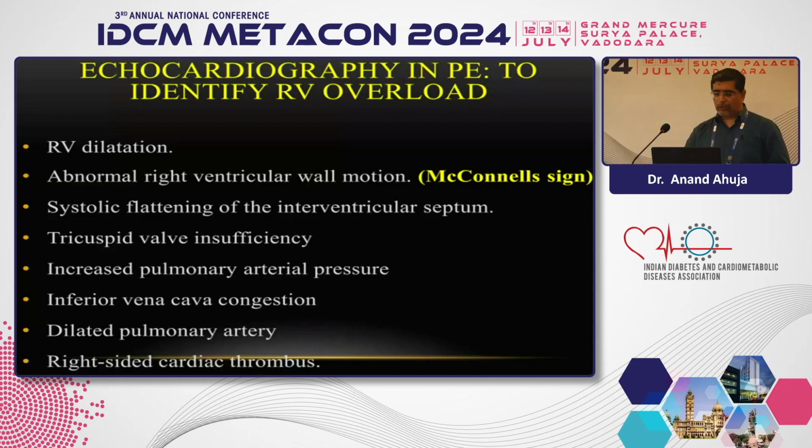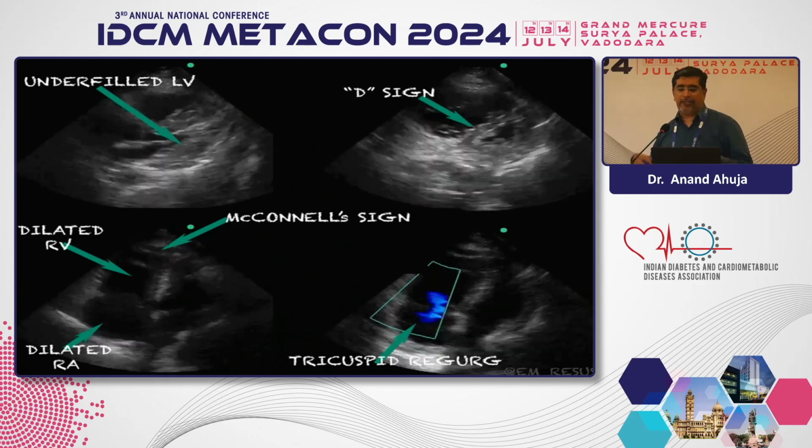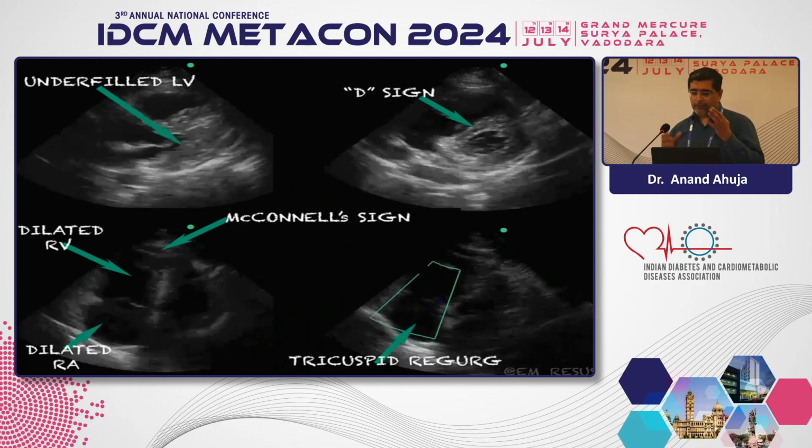Regarding pulmonary embolism, you will look for RV dilatation and wall motion abnormality of the right ventricle, that is called the McConnell sign. There would be a systolic flattening of the ventricular septum which becomes D-shaped. There would be tricuspid regurgitation, the PA pressures increase, the IVC becomes congested, the PA is dilated, and sometimes you might see thrombus also. Not always, but sometimes you can see it in the RA, RV, or even in the PA or the IVC. So you can see in the left top panel that the LV is underfilled.